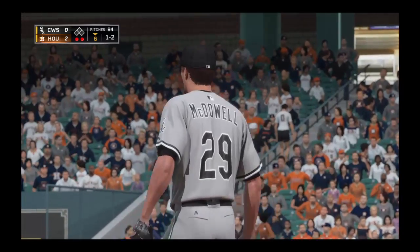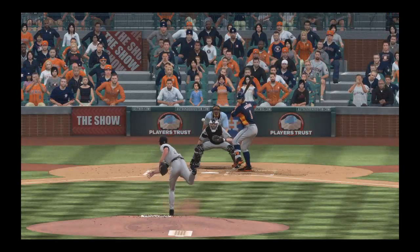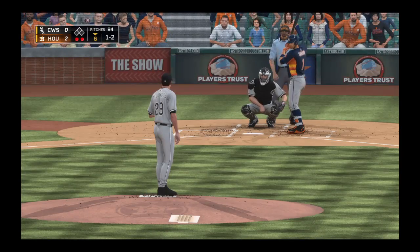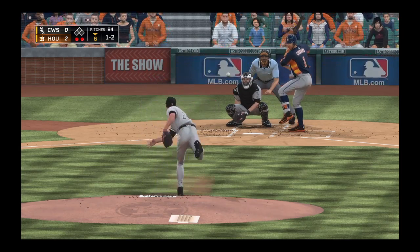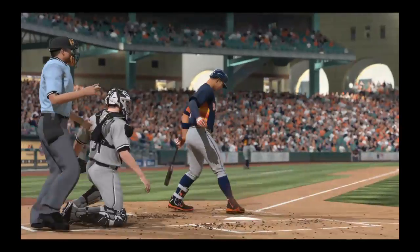And he wastes a fastball high there, 1-2. All right, so he sort of wasted one up right there. Now I think we'll see a breaking ball down in the zone, trying to get him to swing and miss. Still 1-2 as he fouls it away.